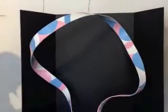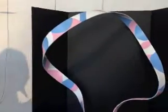Very nice stuff. You saw this in the car. Yeah, but I'm now seeing it. Looks different. This is the way it's supposed to look. I'll let you photo it. Very nice. Steel structure with the trans colors.